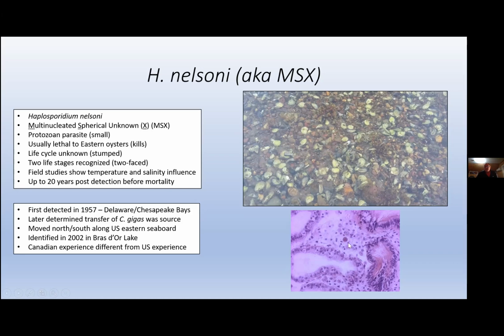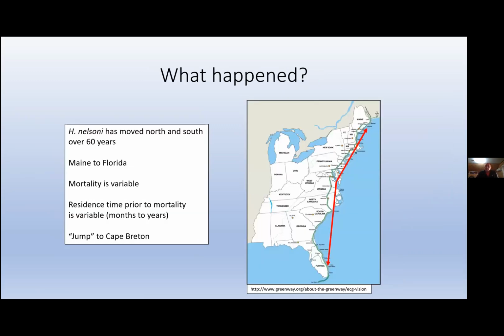When you're looking at it, Mike, what eventually happens is this parasite replicates over and over, and eventually the tissue just completely becomes consumed by the parasite. So all you have is just a large organism with nothing but parasitic cells in it, and then the oyster eventually starves and dies.